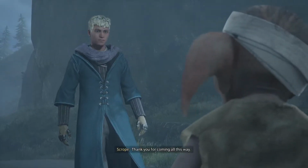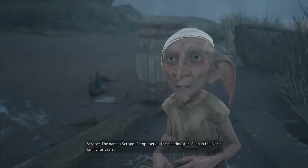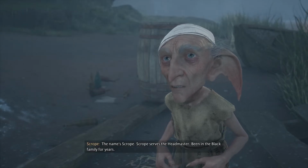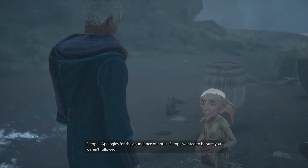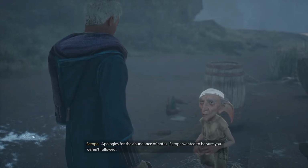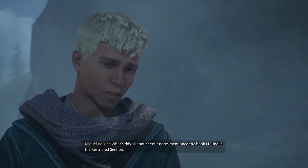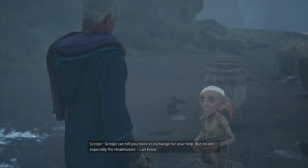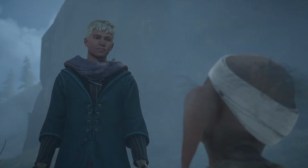Thank you for coming all this way. The name's Scrope. Scrope serves the headmaster. Been in the Black family for years. Apologies for the abundance of notes. Scrope wanted to be sure you weren't followed. What's this all about? Your notes mentioned the book I found in the restricted section. Scrope can tell you more in exchange for your help, but no one, especially the headmaster, can know.